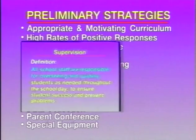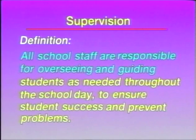Supervision is using school staff to oversee and guide students as needed throughout the school day. Supervision also ensures student success and prevents problems. Watch this teacher supervise her students as they line up for recess.